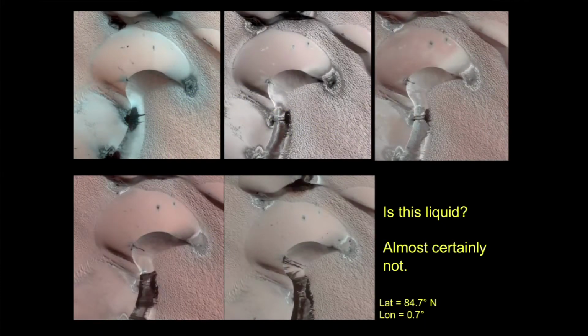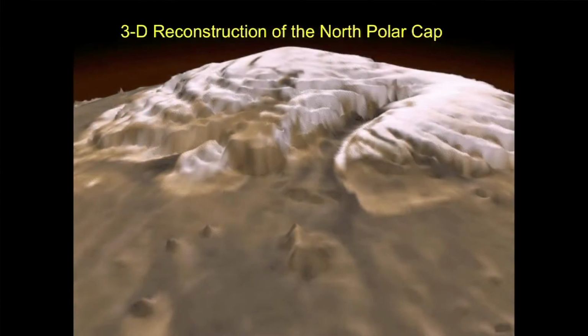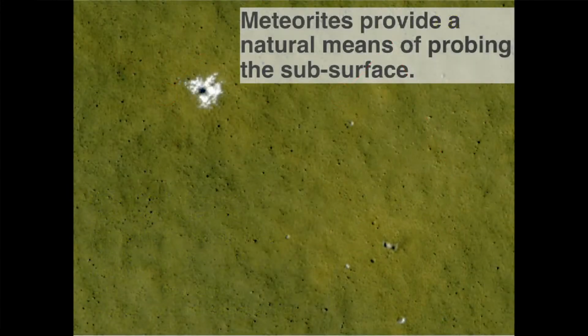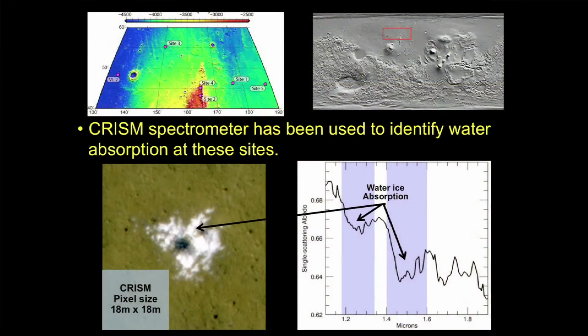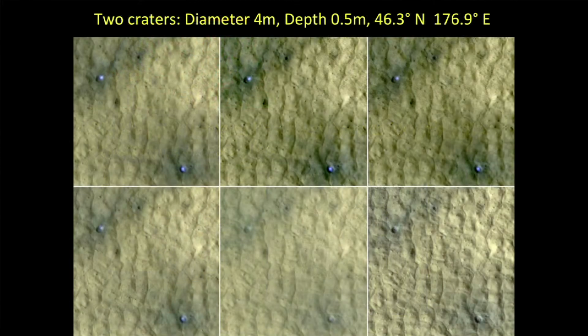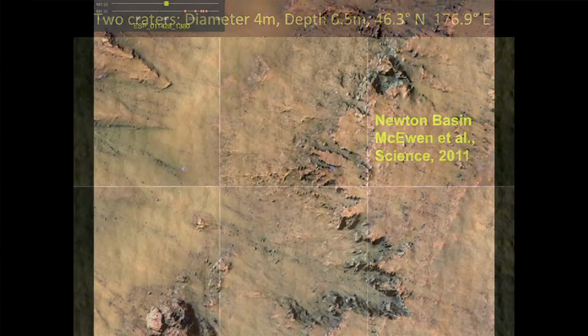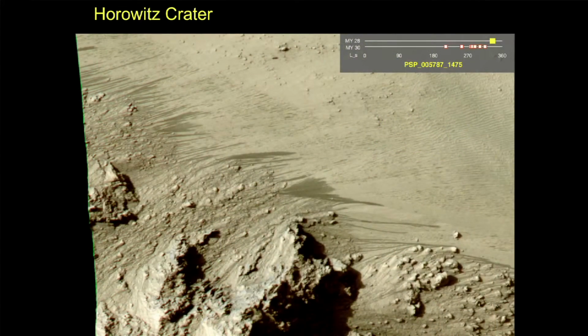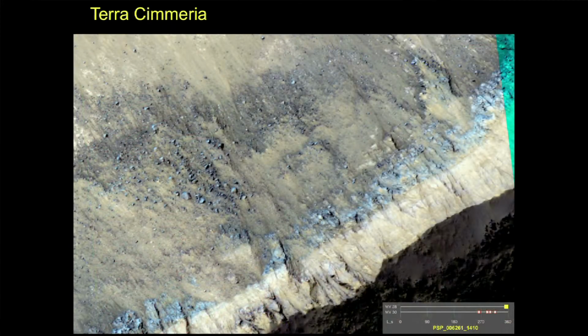The second thing that we're interested in is water, and whether there is any evidence for liquid water on the surface of Mars. In recent times, we've been using the High-Resolution Imaging Science Experiment, HiRISE, on the Mars Reconnaissance Orbiter to look at very specific areas on the surface of Mars. Some of them, like Newton Basin and Horowitz Crater, show evidence of very thin, dark structures which grow with time during the summer months on Mars.